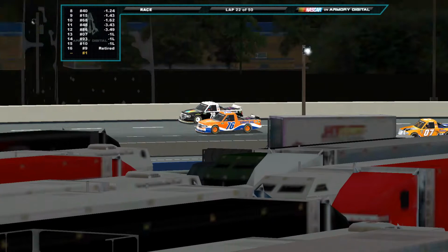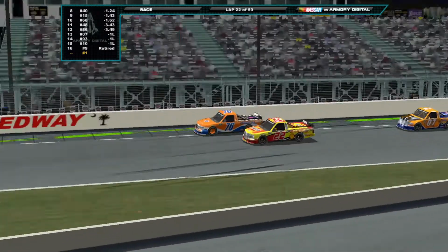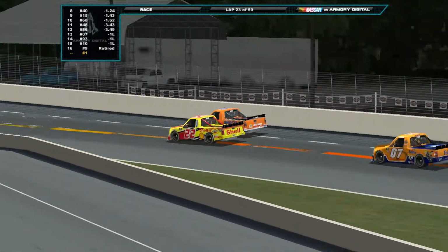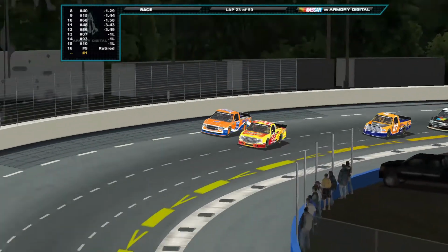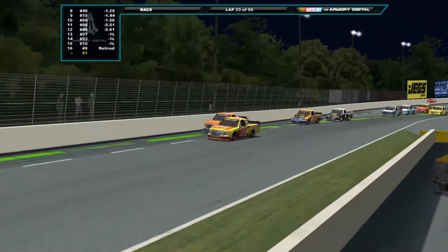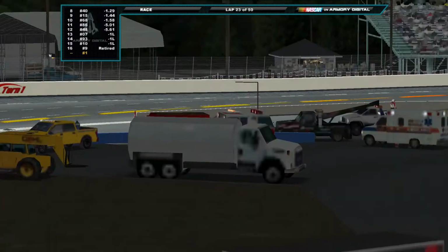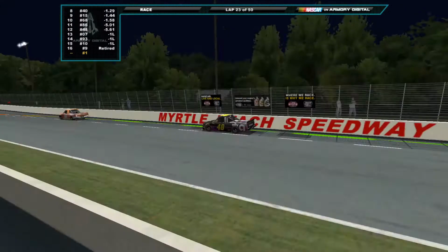1-2. Ooh, there goes Collins. Collins is into the wall. There goes your pole sitter. Here comes Connor Hound in the 22. He's to the inside of Bradley Green. He's pushing Green high. And we are under caution again.